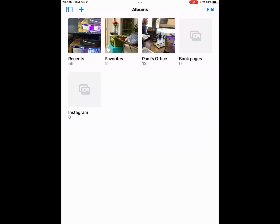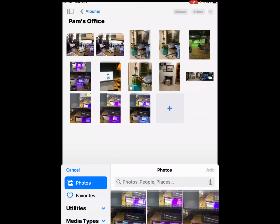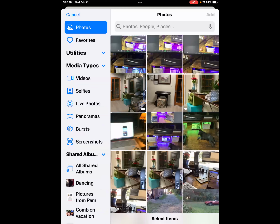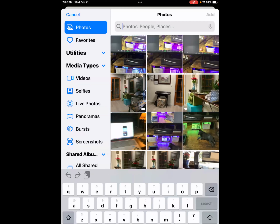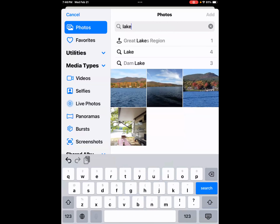So that is a way that you can go through. When you want to add more to it, I just select that album, and you see I have a plus sign here. By clicking that plus, I can once again look for items to add to my album. I can also use the same search feature that we had before. I can click here and search for lake. Oh, there are the lakes, and I can decide whether or not I want to add those lakes in there.